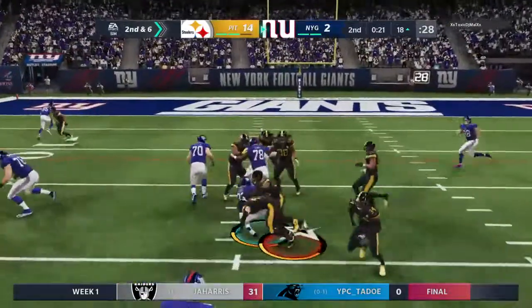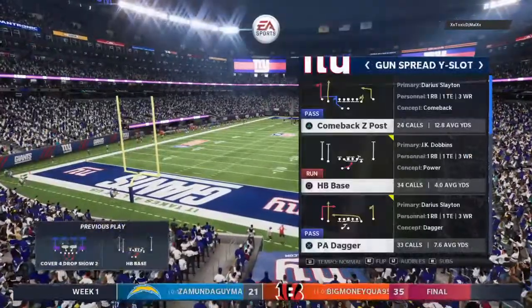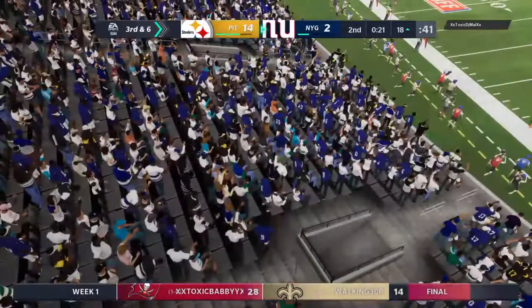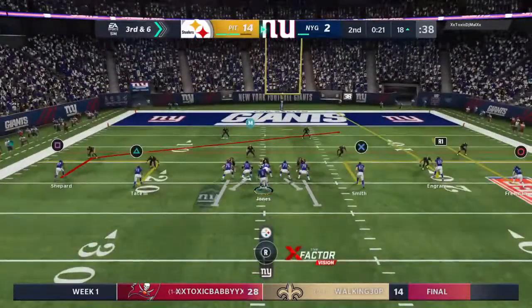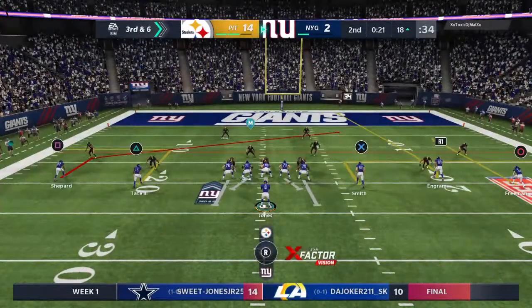Dobbins running out of the gun. And he stopped immediately there. Now the Giants will use the second of their 3 timeouts as the clock will stop with 21 seconds to go here in the first half. They haven't made much of this great starting field position they had. Here's 3rd and 6.